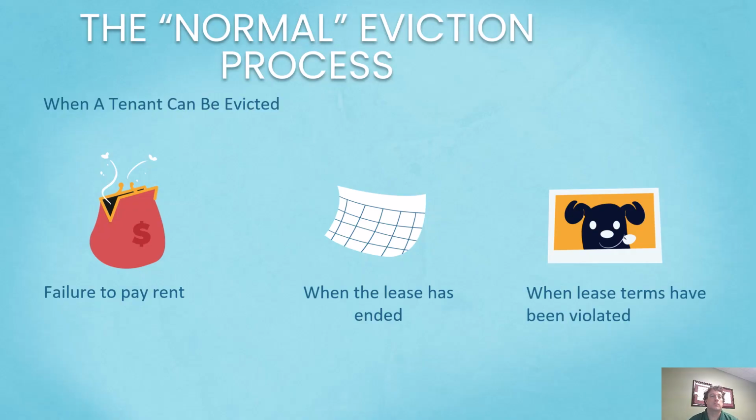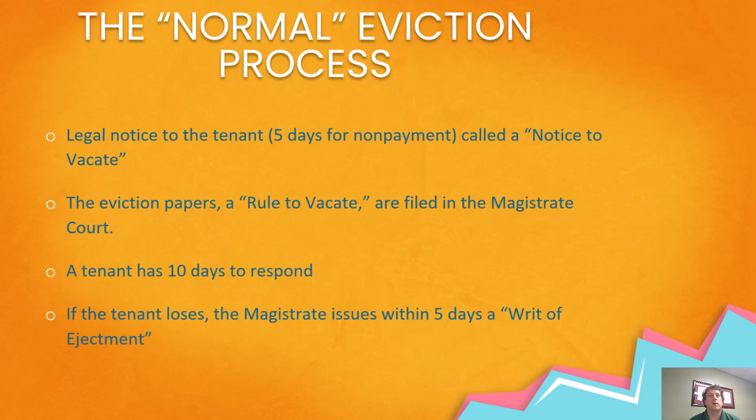Okay, the normal eviction process goes when somebody doesn't pay rent, or the lease ends, or a lease has been violated. Of course, we're talking about rent to own, and that's probably not going to be the normal situation. In the normal eviction process, the tenant gets a 5-day notice to pay the rent, or a 5-day grace period, that's usually in the lease itself. Of course, it might be a little different here with a rent to own. So just keep in mind, this is the normal residential landlord-tenant information. The eviction papers are a rule to vacate.